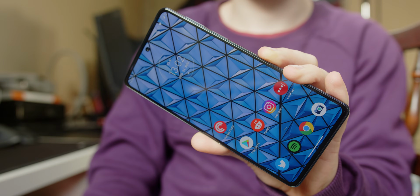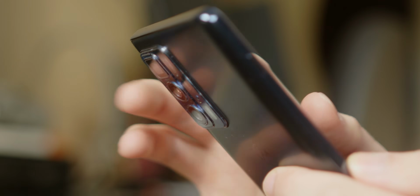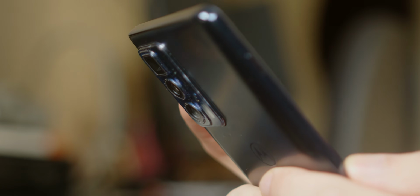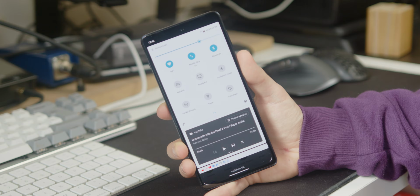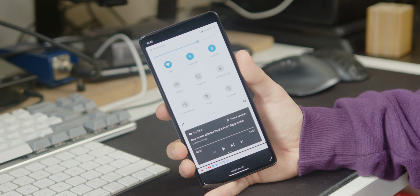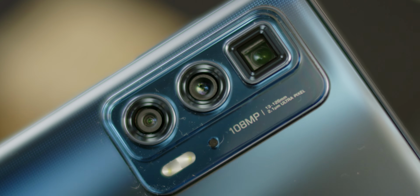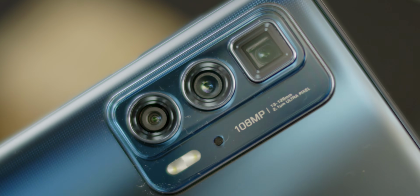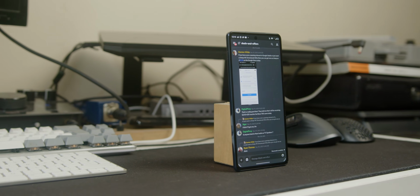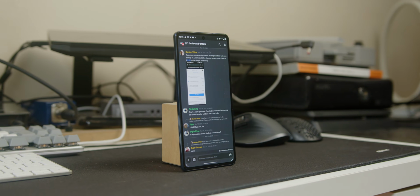Let me just go over the specs quickly to give you an understanding of what we're looking at here. The Moto Edge 20 Pro has 6 to 12 gigs of RAM, 128 to 256 gigs of storage, a Snapdragon 870 SoC, a 6.7-inch 1080p 144Hz OLED display, a 108 megapixel main camera with an 8 megapixel 5x telephoto camera, a 4500 mAh battery, and 30 watt charging, all starting at about £550 for the 6x128 model.